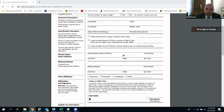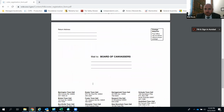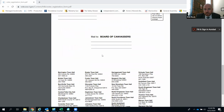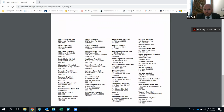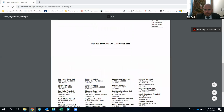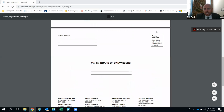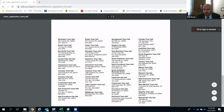So the second page is nothing that needs to be filled out unless the voter is going to mail it themselves, and they're going to put down the city or town hall information, which is all listed here, so they know exactly where to send the voter registration form. They can put their return address up at the top. They do have to put postage on it, which is another reason why if you take the form from them, then you can return it without them having to pay postage. So that's really all the second page is.